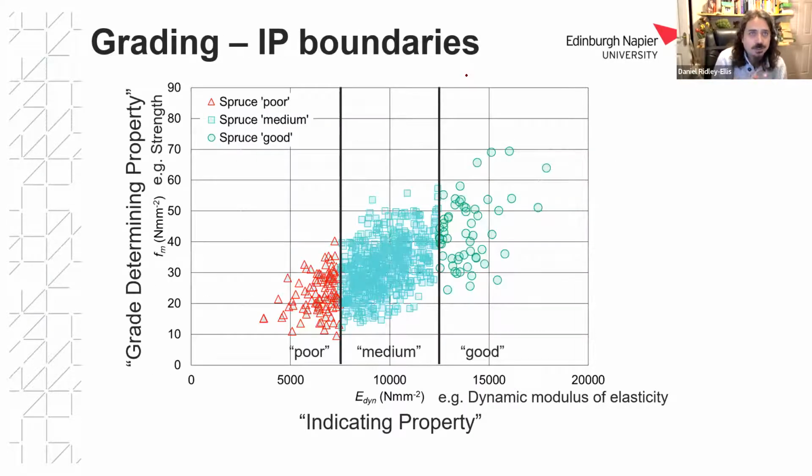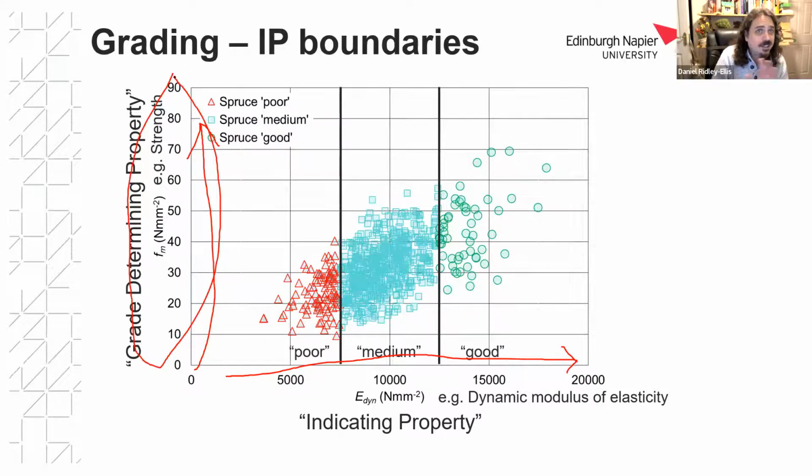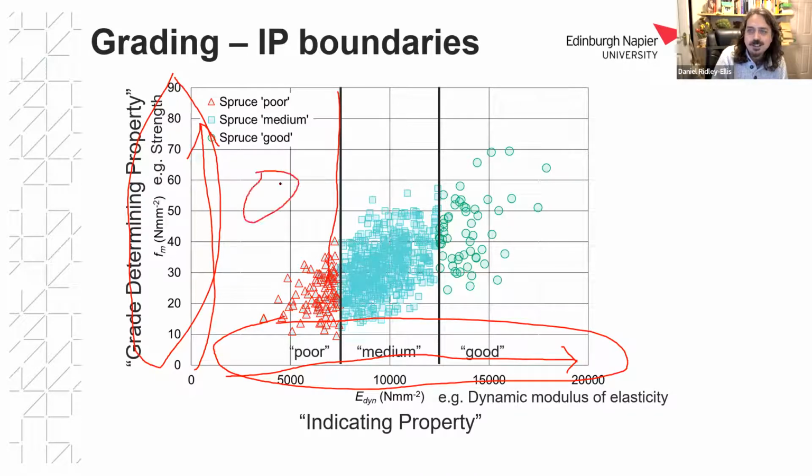And essentially, whether it's machine grading or visual grading, you're dividing the population up according to some thresholds. So you're being able to measure something, the something on this x-axis, which is predictive of the property that you're interested in, the something on the y-axis. Now, you'd like to be able to make decisions on this axis, but you can't. You can only make decisions on the thing that you're measuring. So you make thresholds and you're sorting the timber into poor, medium, good, or whatever. You're sorting it into buckets.